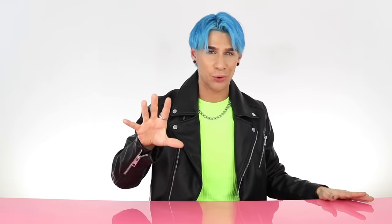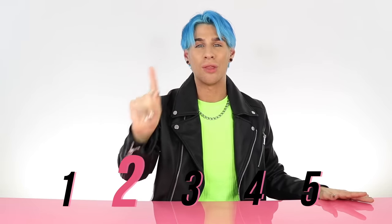And also, I'm gonna be using the same exact color in both box dye and professional color on two separate heads. Once I have the two heads colored, I'll be rating the final results on 5 different categories, and I'll be giving each category a 1 through 5 rating.